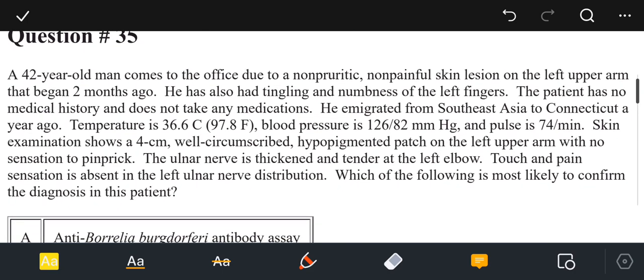Question number 35: we are asking about a 42-year-old man who comes to the office due to non-pruritic, non-painful skin lesions on the left upper arm that began 2 months ago. He has also had tingling and numbness of the left fingers. The patient has no medical history and does not take any medication. He emigrated from Southeast Asia to Connecticut a year ago.